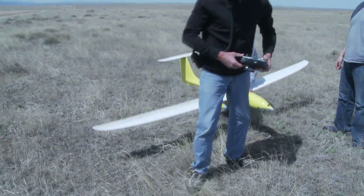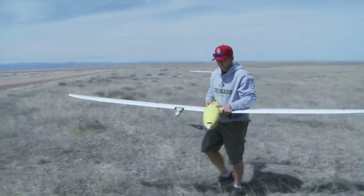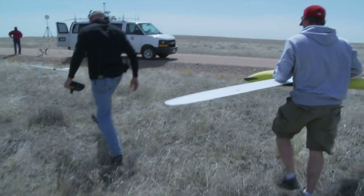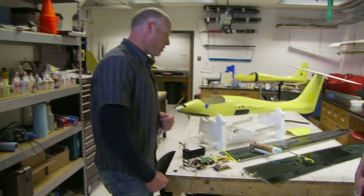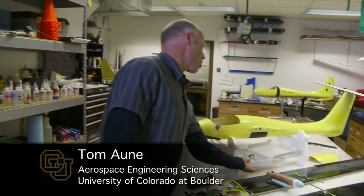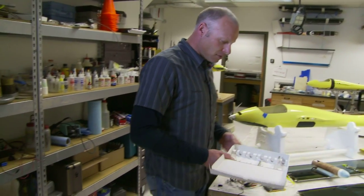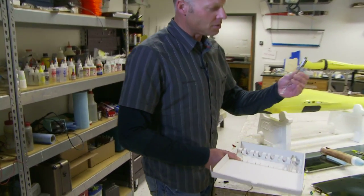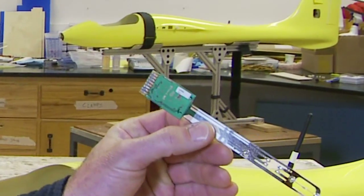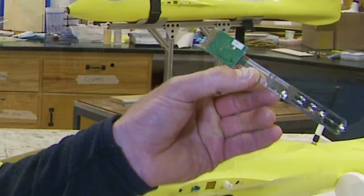Though the Tempest is not large, its wingspan is 10.5 feet and it weighs only 12 pounds, it is loaded with big-time weather instruments. The Tempest is primarily going to be carrying a pressure, temperature, and humidity sensor. These are very small instruments, and they have the sensors on the outside of it.